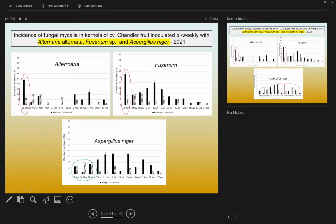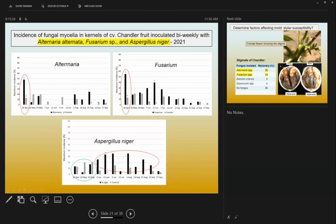When we inoculated with Aspergillus niger at the same time, we didn't have much of a difference here, which means, we know that the Aspergillus niger does not like low temperatures, and perhaps this is the reason why we did not get more infection with Aspergillus niger. However, later in the season, when the temperatures increase, Aspergillus niger causes more infections, and of course, it can be found in dust, very common in dust, and that explains here why we have more infections later in the season with Aspergillus niger that becomes airborne and likes also high temperatures.